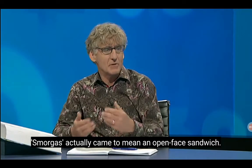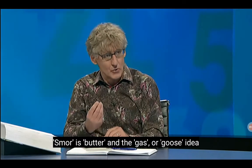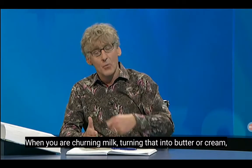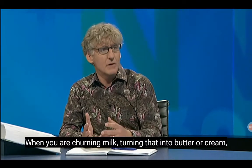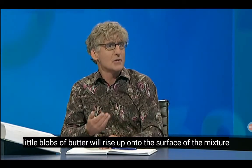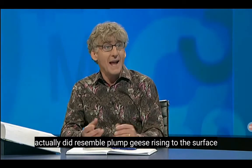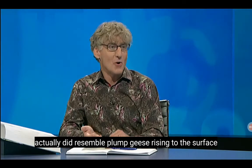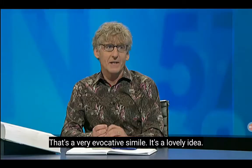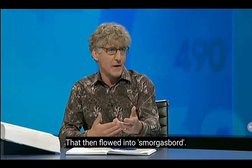Smørgas actually came to mean an open-faced sandwich. Smør is butter, and the gas or goose idea is linked to a kind of peasant folklore. When you are churning milk, turning that into butter or cream, little blobs of butter will rise up onto the surface of the mixture, and according to Swedish country folk, they actually did resemble plump geese rising to the surface and floating around on a pond. That's a very evocative simile, isn't it? It's a lovely idea. So over time, smørgas came to mean an open-faced sandwich that then flowed into smorgasbord.